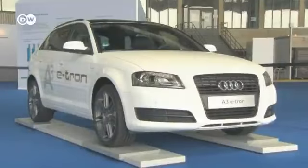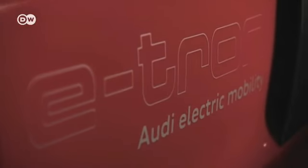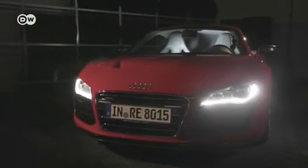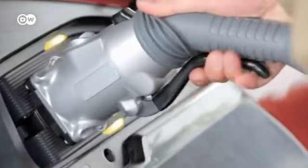It's a big step for the car maker because, up till now, it only produced concept vehicles for the development of e-cars. Later this year, the R8 e-tron will be the first purely electric car that Audi takes into mass production. On the track, the all-electric sports car shows what it's made of.